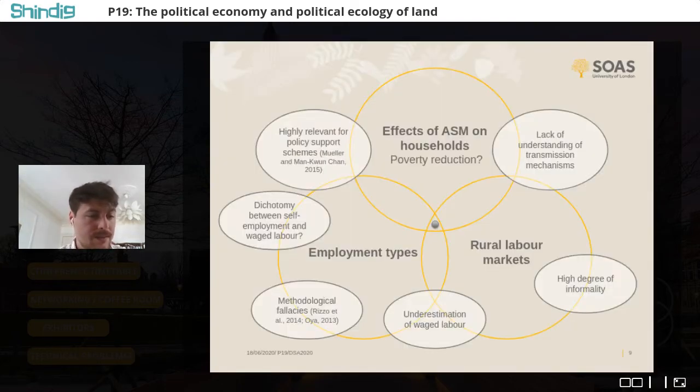So this is a brief visualization of the literature I'm looking at. I'm arguing there's a lack of understanding of rural labor markets in Sub-Saharan Africa. Often these are characterized by a large degree of informality.